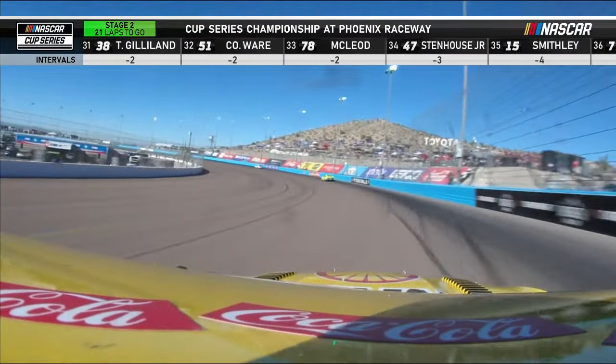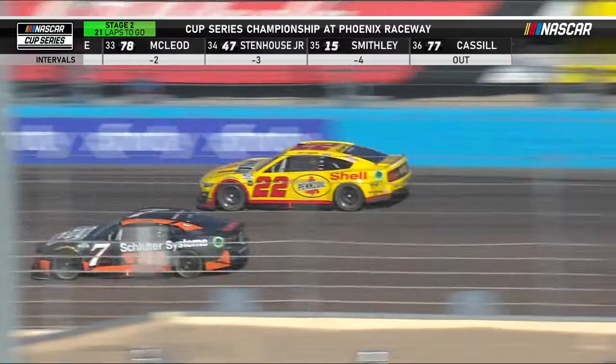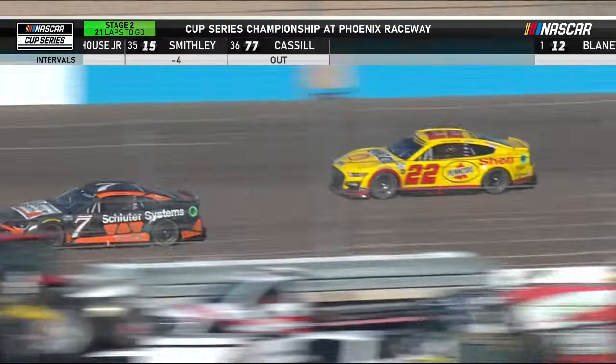21 laps to go in stage two. Can they make it? Now that's the question. Blaney, Logano running 1-2 here in Phoenix.